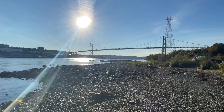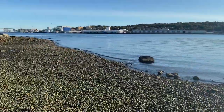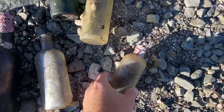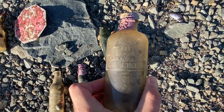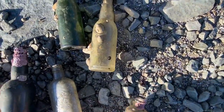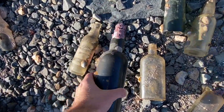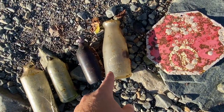All right, as you can see, just a beautiful sunset here tonight in Halifax. I'm gonna start over here with the first amount of stuff that I found. This says Femi of Canada acid line, handle carefully. There's a screw top, got a beer bottle there, an H.A. Guilfoy, looks like an old champagne bottle or frosty, an Oxford Dairy milk bottle.